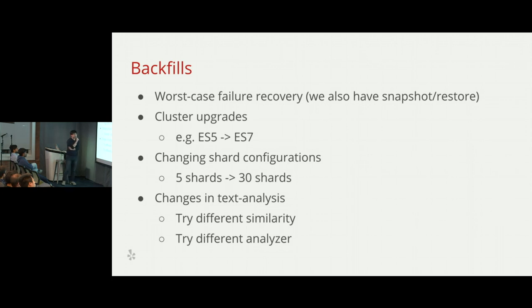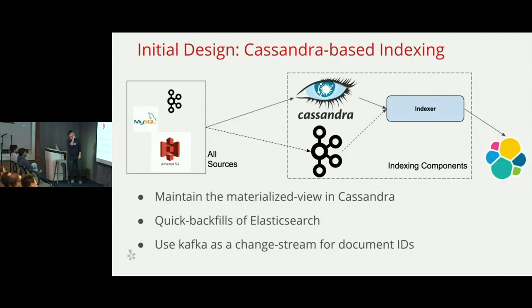A third thing is changing cluster configuration, for example, changing the sharding. As the data of our cluster keeps growing, it's pretty common we want to increase the number of shards of our indexes. So to support this, we also need to do a full backfill of our cluster. And also, in Elasticsearch, you are able to write your own analyzer or Lucene similarity for your cluster, and we did that for our clusters. If you want to make modifications to your customized analyzer and the Lucene similarity, you have to do a full backfill as well. So to solve all these problems, we came up with our initial design.